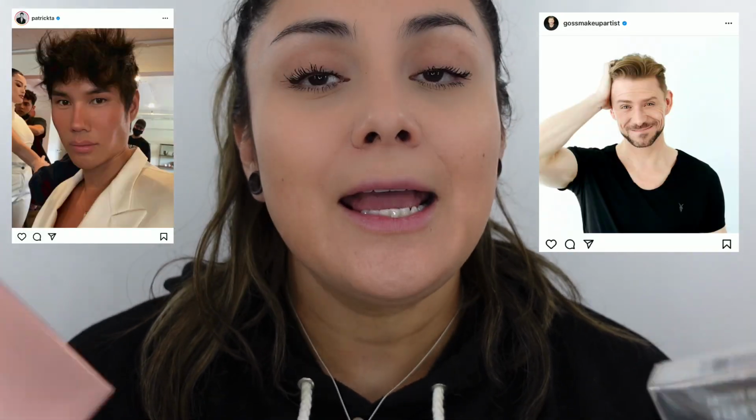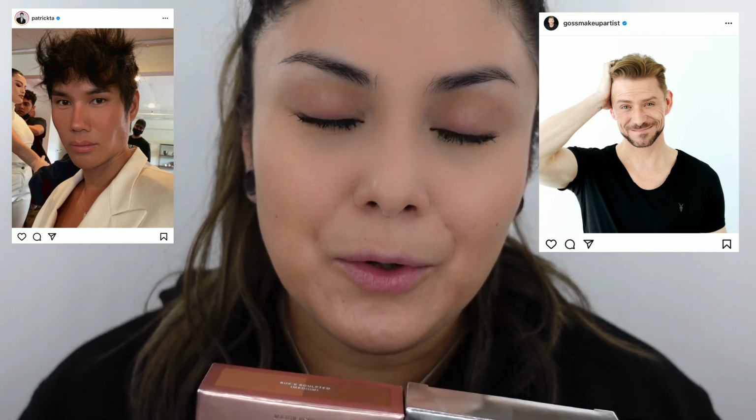So for this video, we are going to use the new Patrick Ta Sculpting palette and also the Wayne Goss Sculpting palette. They are both makeup artists, and they both came out with a contour and bronzing palette. So we are putting both of these to the test. A little battle between Wayne Goss and Patrick Ta, and see which one wins if I like one more than the other. So if that sounds like a video you would love to watch to see which one you are going to make up your mind on purchasing, then go ahead and keep on watching.